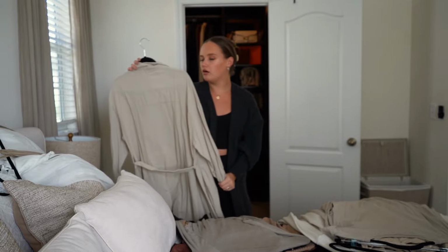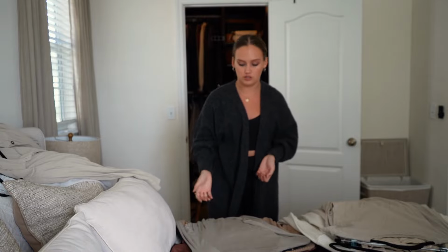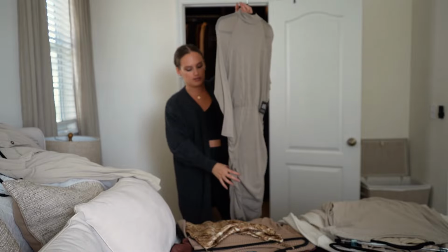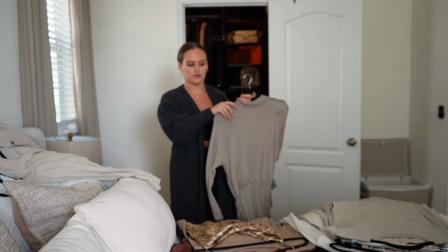I might try it on just to see, just because I like the idea of wearing it over a shirt, but I just never think to do so. Somehow I've never taken the tags off of this. This is another like sweater dress. I guess I'll see if I wear this winter, because I feel like that would be a nice kind of like long sleeve dress to have.